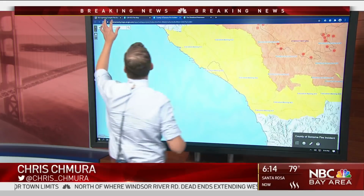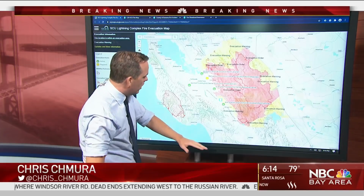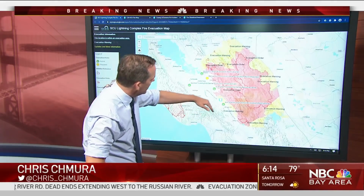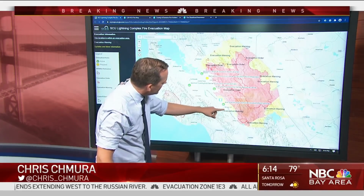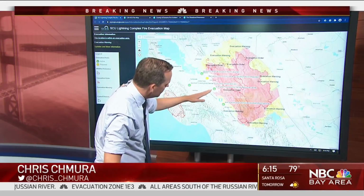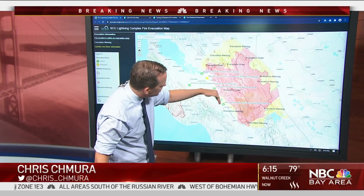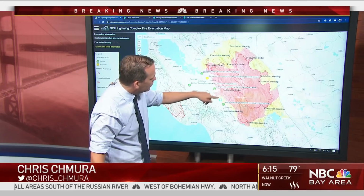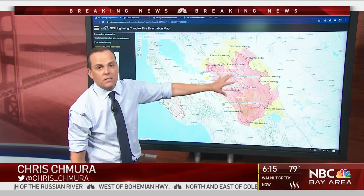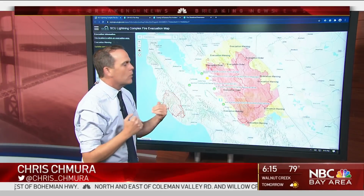Let me take you to the SCU fire. And so here we have new information in the past hour or so, which is positive for the Morgan Hill area. This area right in here in yellow. So we're talking about this is south of Sunnyvale and San Jose, just to the north of Gilroy, Morgan Hill. This space here just to the east of US 101 had previously been an evacuation order. Now it's been reduced down to an evacuation warning.